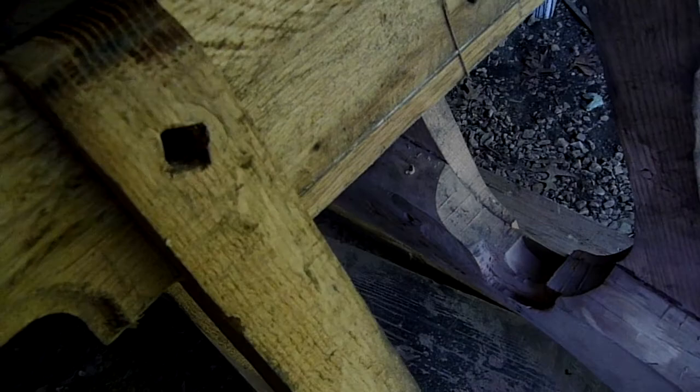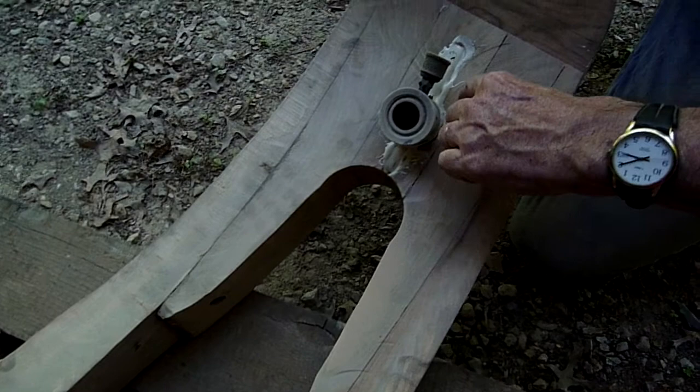And one more thing, it's a better chance for you to see the layers of wood that have come in here. They're all sandwiched together, again, with dowel pins and going to have through bolts.